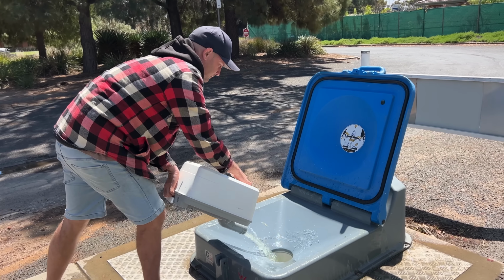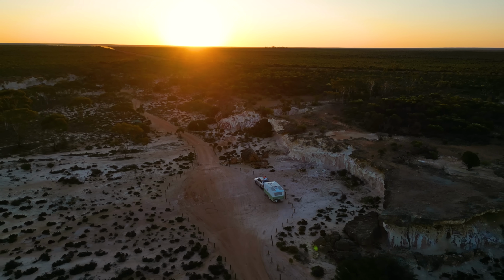But anyway. Again, relating to bathroom type things and water, we said it before, but one of the first things we learned very quickly was that our 110 litres of water was probably not quite enough for us to stay off grid as we like to do. People told us this, and I ignored them. Of course, being stubborn.